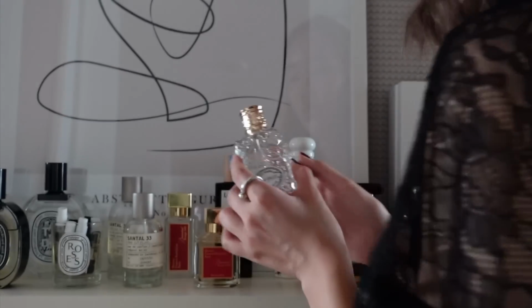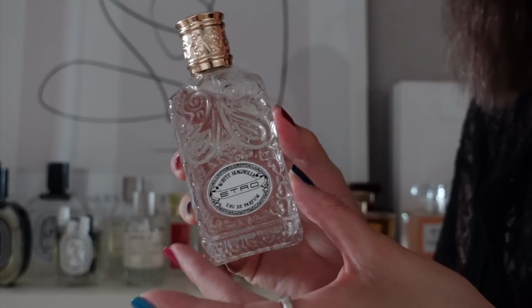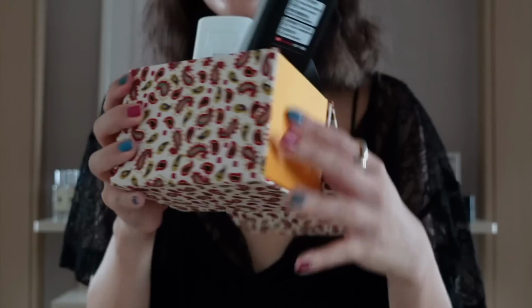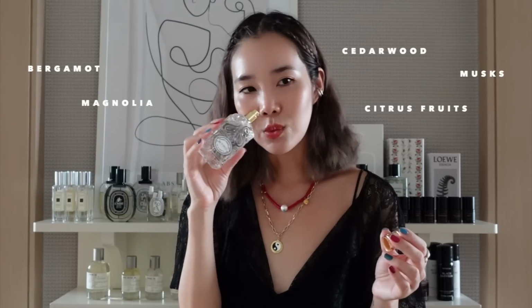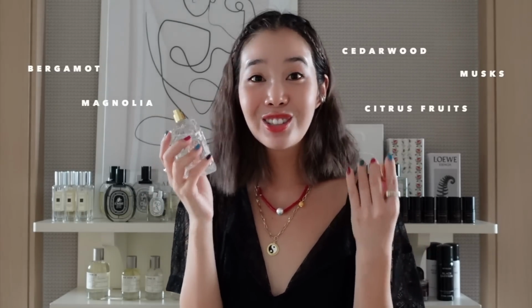Moving on to the Etro White Magnolia. This beautiful bottle of perfume was actually a gift from Etro, and I really love the box it came in. I put all my remote controls in there because it could get pretty messy, but it just looks really nice inside the Paisley Etro box. And the name is White Magnolia, so I thought, okay, it probably smells very floral, but I was wrong. It has a very strong woody scent to it as well. And it smells so good.